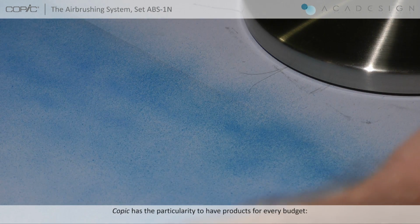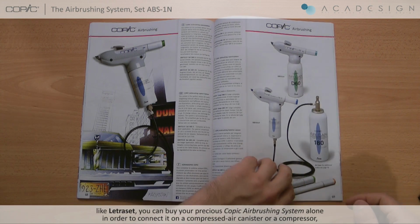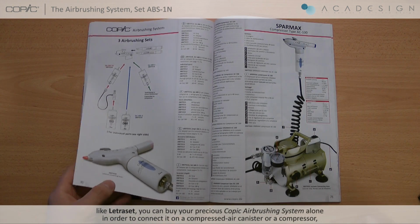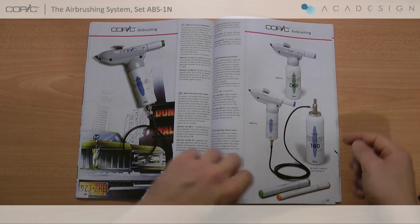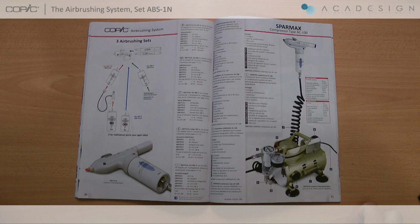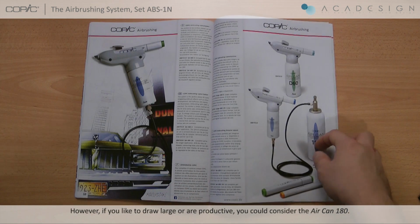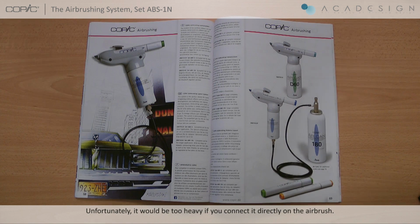Copic has the particularity of having products for every budget. Like Letraset, you can buy your precious Copic airbrushing system alone in order to connect it to a compressed air canister or compressor. But this solution is expensive and you should consider it with a good background. The simplest is to use your airbrush with a small Aircan 60, directly connected on your air grip. However, if you like to draw large or are productive, you could consider the Aircan 180. Unfortunately, it will be too heavy if you connect it directly on the airbrush.